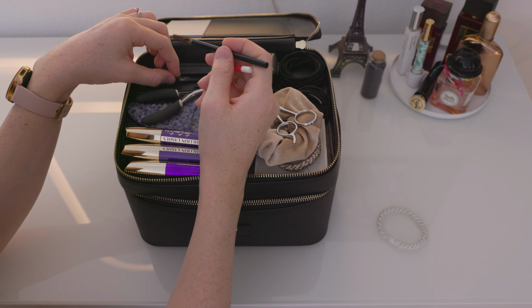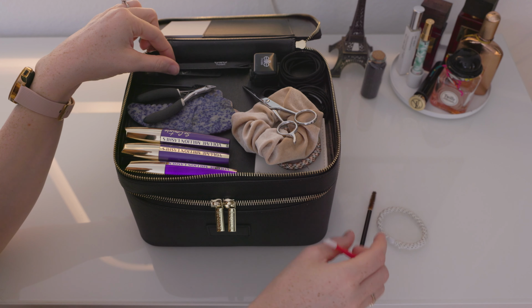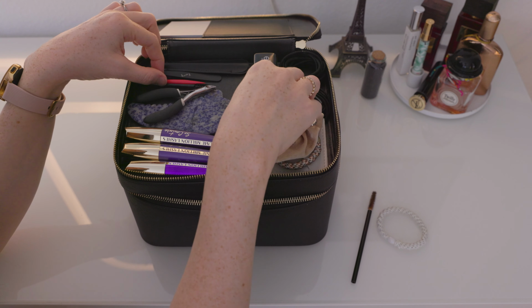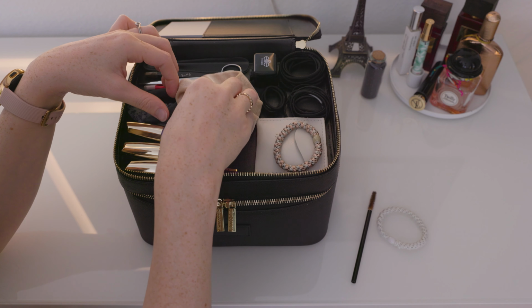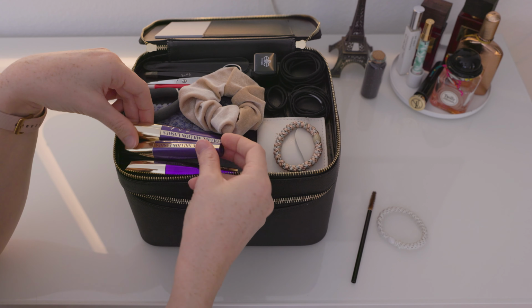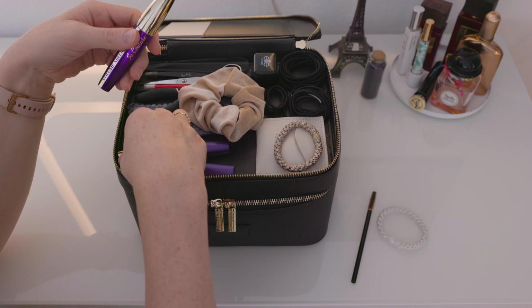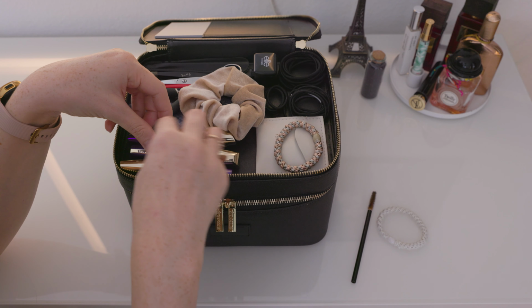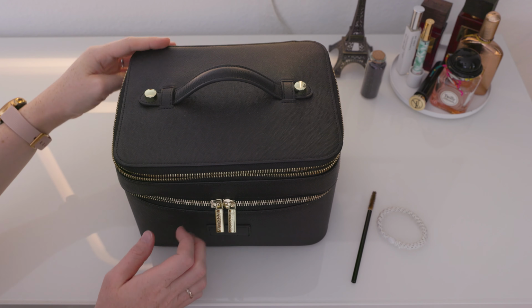First of all, I have freckles and I don't like foundation that covers my freckles. So I mostly only used eye and lip products and a blush or contour and sometimes a concealer. And even that makeup I like to keep very simple. That's why I feel like this toiletry bag is minimalistic. And this is how I declutter.